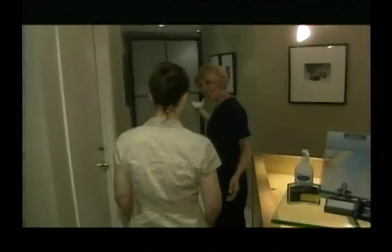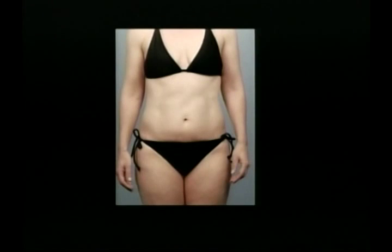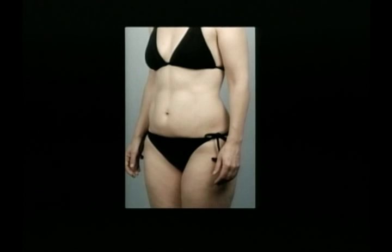Hi, good morning, Dale. Hi, Dr. Mulholland's ready to see you. Great. Okay, so come on back. Hoping that I can get back the figure that I had before I was pregnant, because I found that after the pregnancy and breastfeeding, I lost all the volume that I had in my breasts. Now they just sag. And then around the middle as well, I feel the skin's really stretched out, and I'd like to be able to tighten up the skin in there a little.